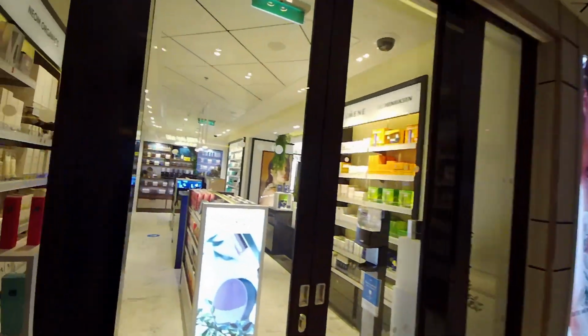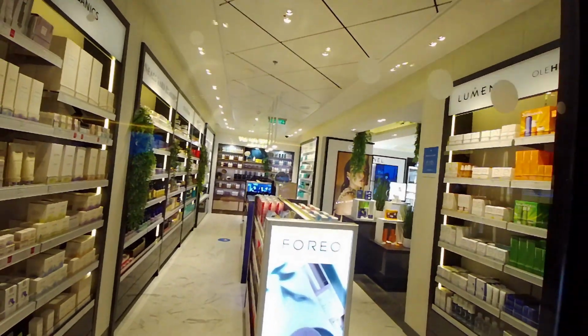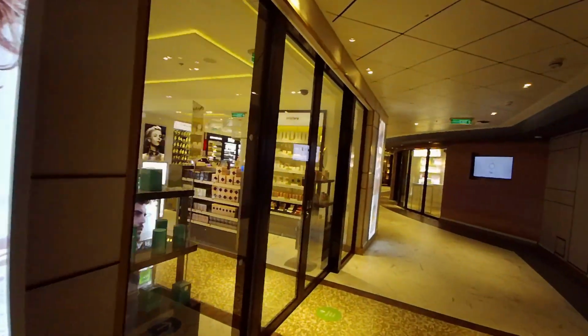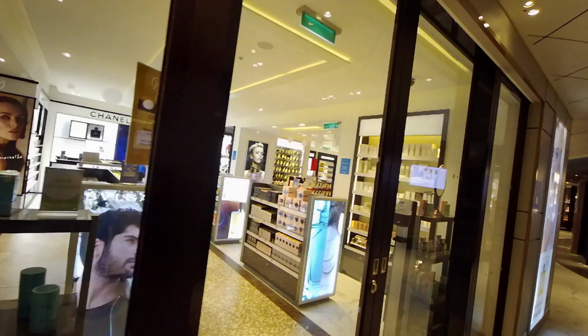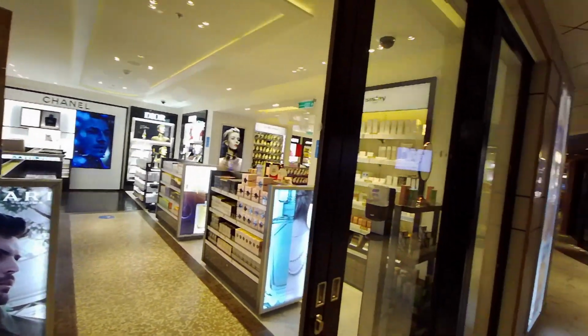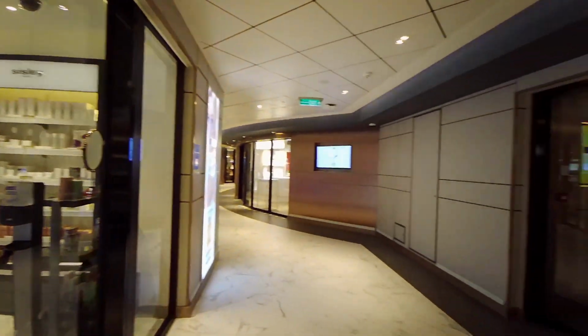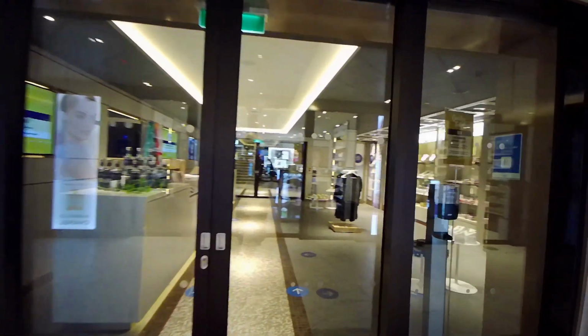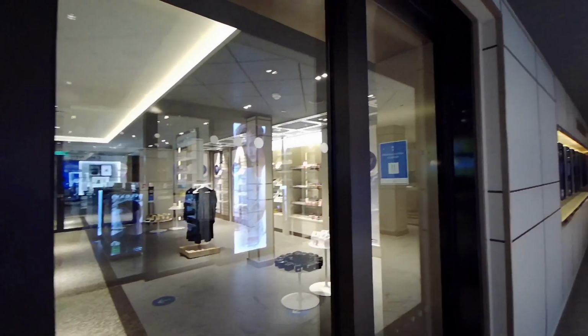Next to the photo hub, we pass some of the shops, and I have just done a brief walkthrough as all the shops are actually closed at the moment due to the time of day that I went through here. But as you can see, there are a number of very nice shops, very upmarket, and I'm sure people that enjoy shopping, unlike myself, will have a wonderful time exploring all of them.